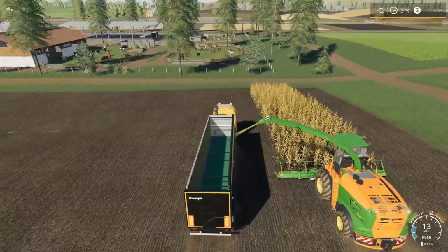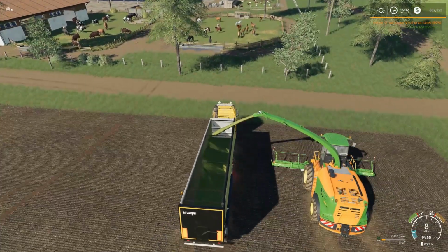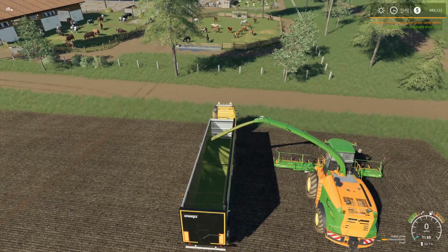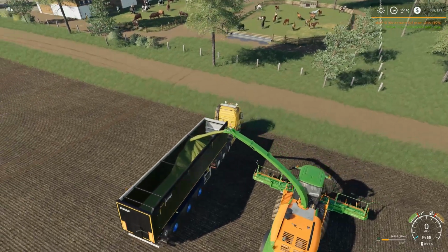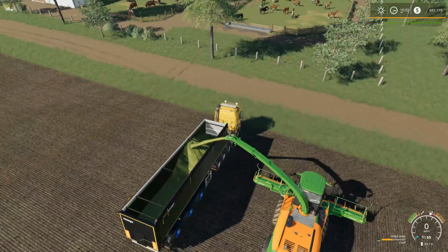Well, we are now done in a second or two with this field. Yep, turn off your engine, sir. Helper C nearly has a grain capacity of 80. Oh, must be this guy right here. Okay, okay.